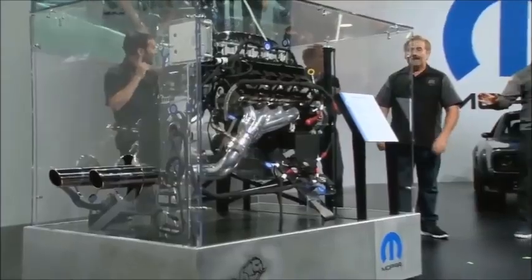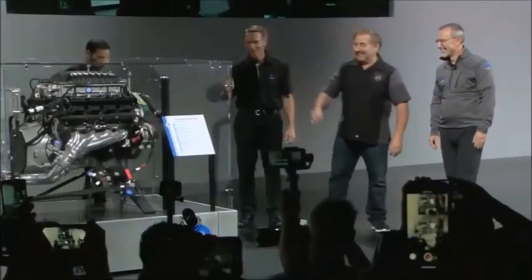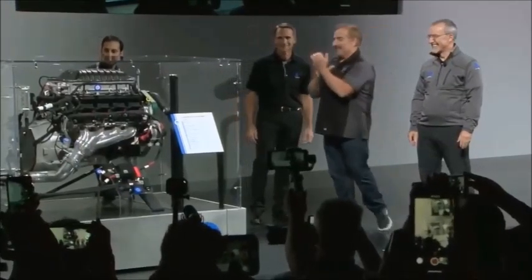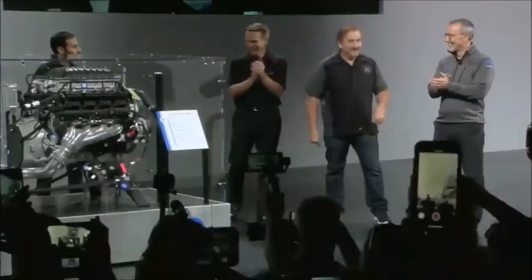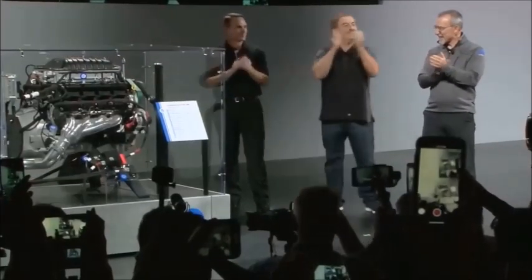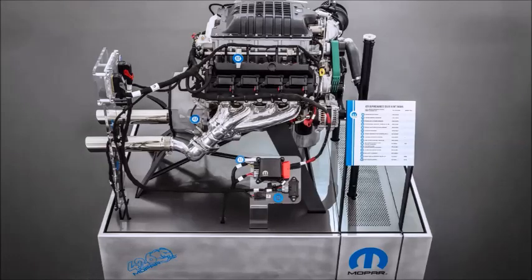Now the fire marshal is gonna come. There you go. Listen to that. Come on, now give it a round. Yeah! Woo! In a crate! Woo! Awesome! Oh, all right. Now that's real. That sounds like music to my ears. Oh, it's unbelievable. That's beautiful. That's Mopar style. That is what Mopar's done ever since it started.